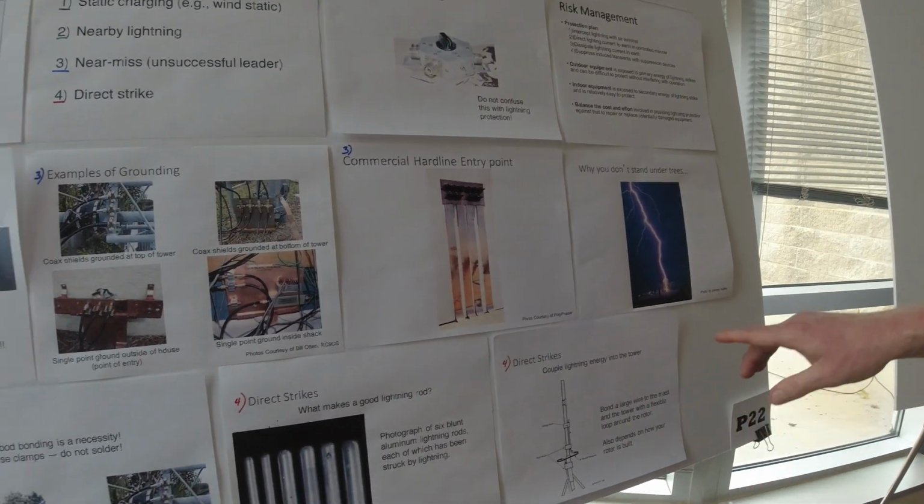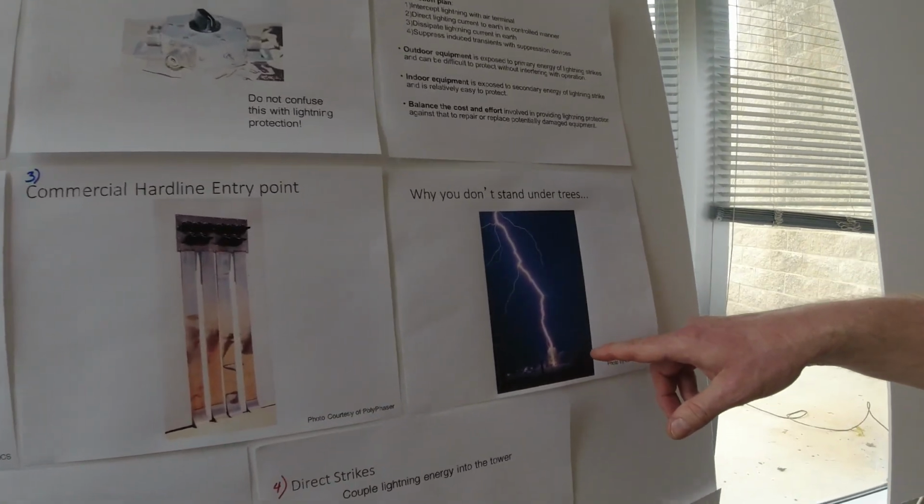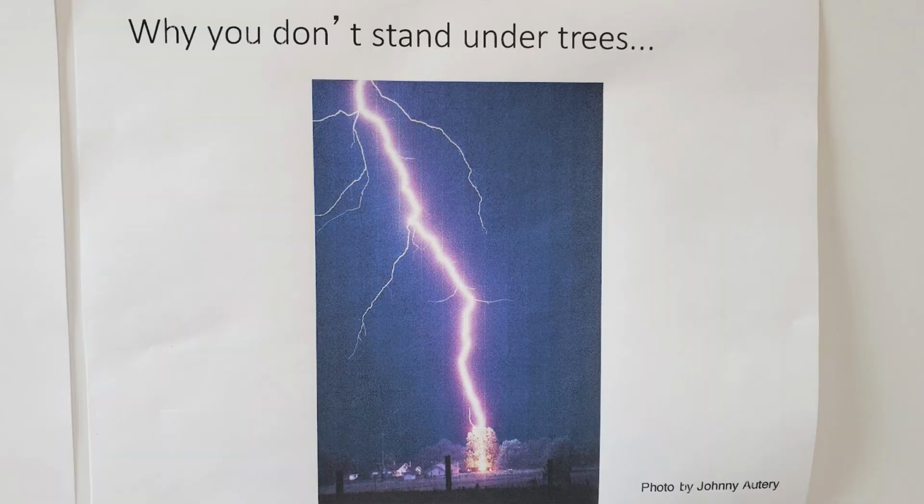All right, so this is another picture. I like to show this picture. It was taken here in Alabama. You notice what it looks like when a tree gets struck by lightning. It lights up the whole trunk. But what's really interesting about this picture is right here next to the lightning flash is a leader that was not part of the lightning flash.